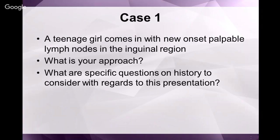So case 1, teenage girl comes in with new onset, palpable lymph nodes in the inguinal region. What's your approach? Yeah, cool. I like it. What kind of physical stuff are you going to look at? Okay, sure. I was really hoping someone would say localize, quantify, qualify. But okay, sure. You do your own thing. Don't pay attention to me. What are your specific questions that you're going to want to ask this girl?